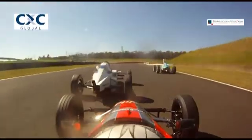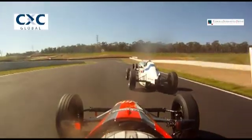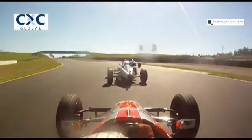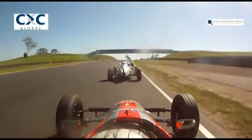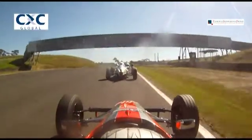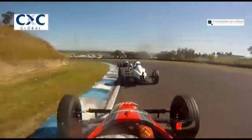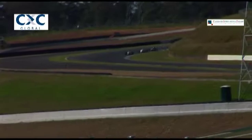So what's going to happen here? Yeah, look at that. Benny's holding back Daniel there to make sure he can't come up the inside into turn 6. Blocking in Formula V. Well, it is the last lap, I guess, but a good run by Ben Porter in that white Checkmate. It shows the strategy of Benny Porter thinking about where he wants to be and making sure that somebody else doesn't get into that position.